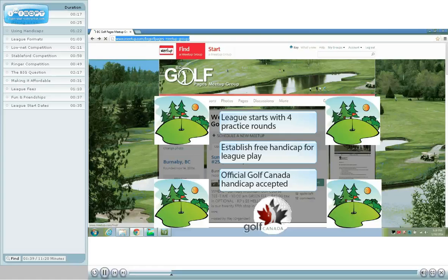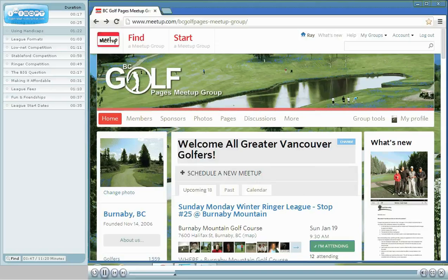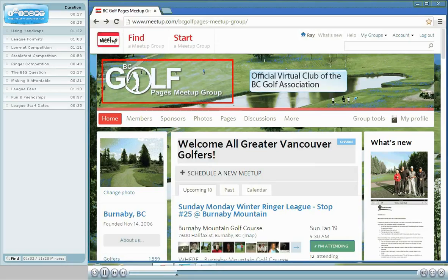If you have an official handicap with the BC Golf Association, i.e. Golf Canada, that would be accepted as well, and you can skip these practice rounds if you wish. Just a side note, the BC Golf Pages meetup group is an official virtual club of the BC Golf Association. This means we can assign official handicaps.